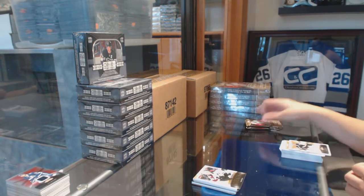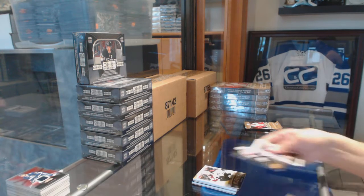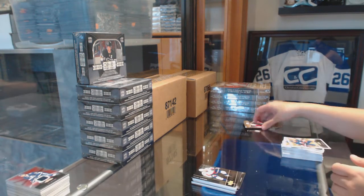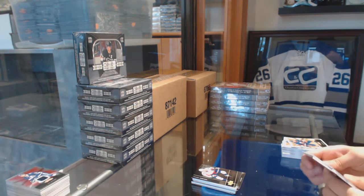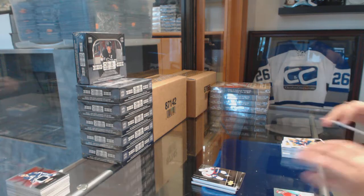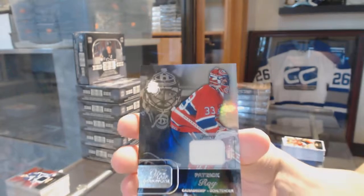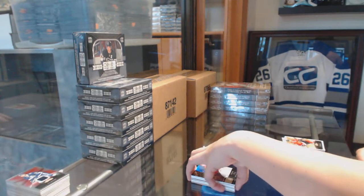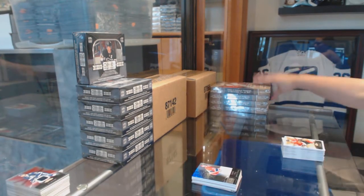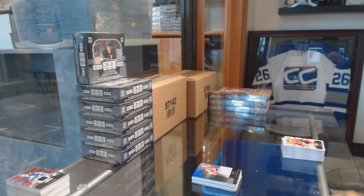Ultra rookie number 699, Mikko Rantanen for the Avalanche. Metal Universe Chandler Stevenson for the Capitals. And we've got a Flair Showcase jersey for the Montreal Canadiens, Patrick Waugh. We are halfway through, folks.